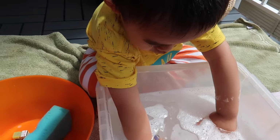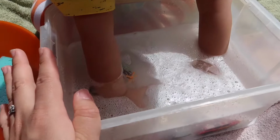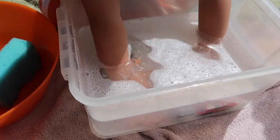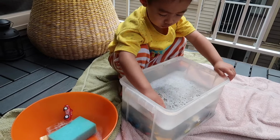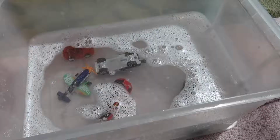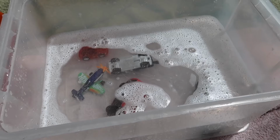And you can also teach them about which car can float, which car can sink. And usually the small one like this can float, but the heavy one usually sinks. So Brandon loves this sensory play because he can play with water, he can play with bubbles, he can also learn about which toys can sink, which toys can float. So it's playing and learning at the same time.